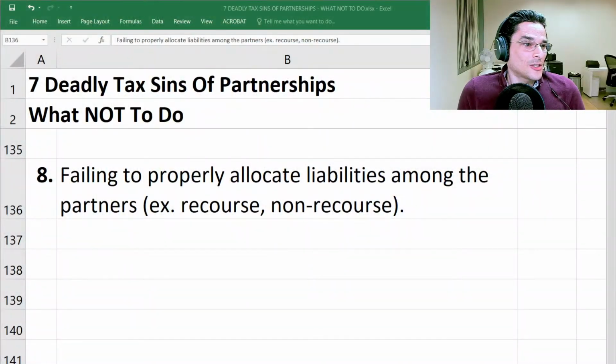And it goes back to the accounting. It goes back to keeping the financials tight from day one. That's going to help you in so many ways, and this is just another one of those ways. So failing to properly allocate liabilities is a huge issue. You have to know the difference between recourse and non-recourse and allocate it accordingly.